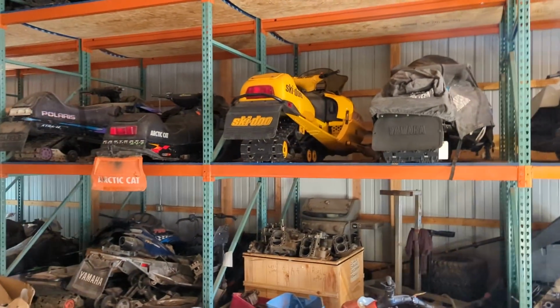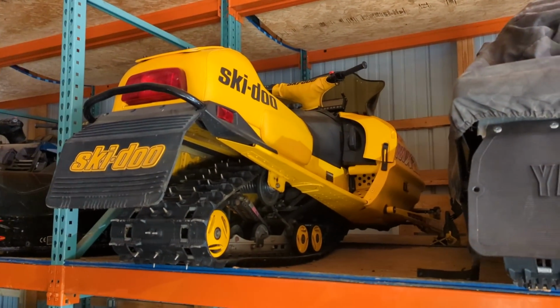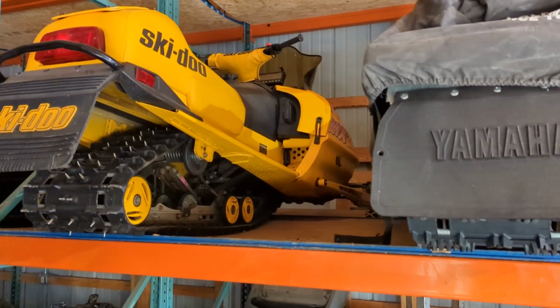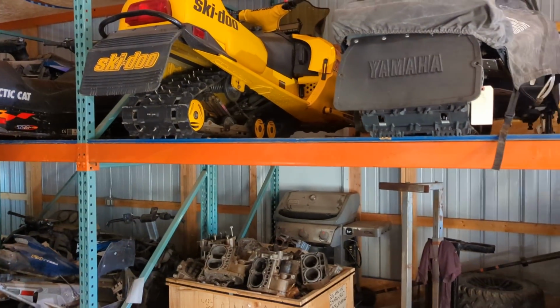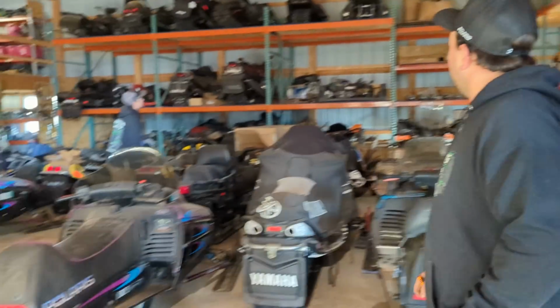This one is for sale. It is EFI. It's got a high mark kit. Pump gas turbo, I think around 9 psi. 670 Rotax. I'm not a Rotax guy, but man, that'd be a fun ride. It's a cool old sled.